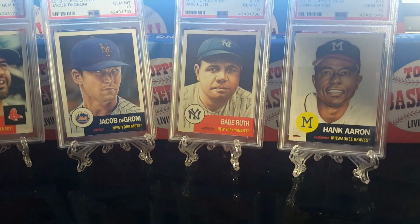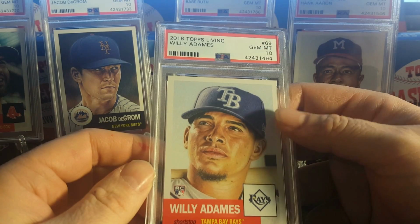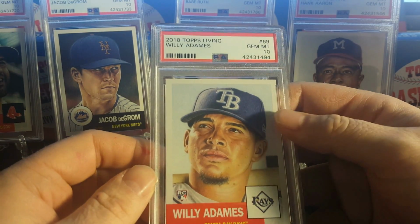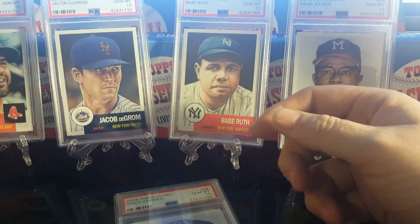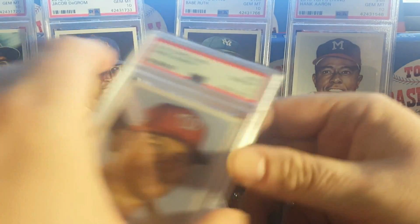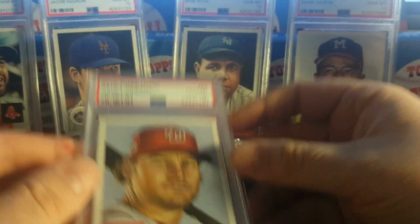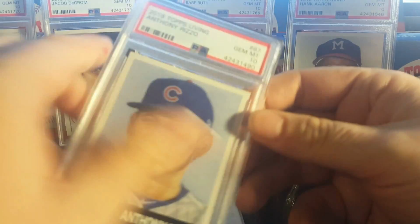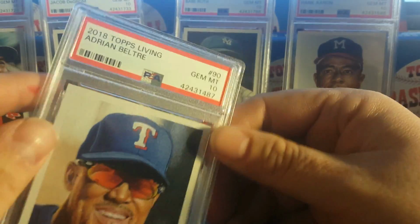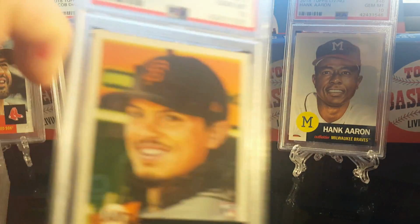Let's send this off. Back to Willie Adames. I think that's how you pronounce his name. I don't watch many Tampa Bay Rays games, as I'm sure not many people do. So who knows. Another 10 for him. Back to Daniel Murphy. 10. 10. I think I've got nothing but 10s from him. Here's another Anthony Rizzo. 10. Back to Adrian Beltre. Why not? 10. And another 10.